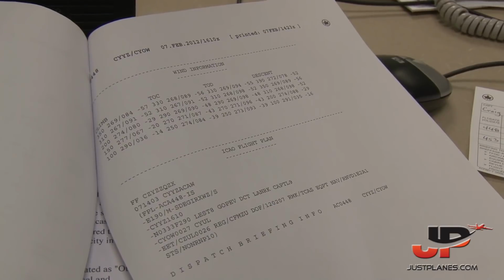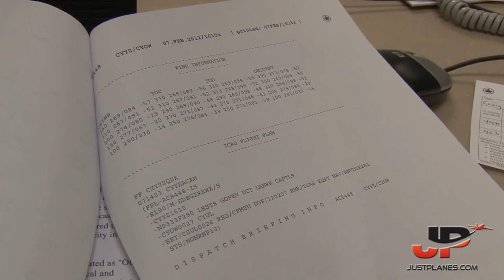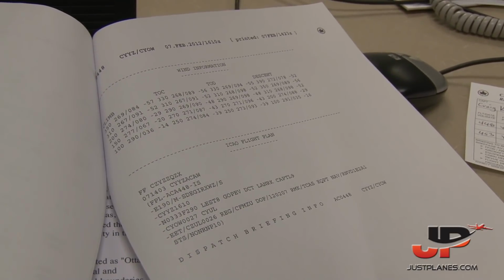This is just the ICAO flight plan and the winds and temperatures. Very standard information on most of our flight plans.